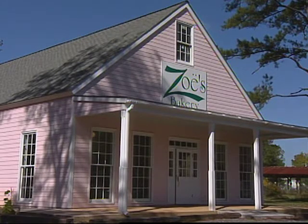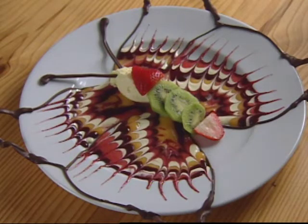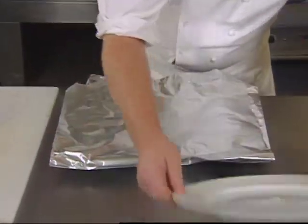Shane Gorringe's pastry shop, Zoe's, named for his daughter, is a flourishing operation on the north shore of Lake Pontchartrain, outside of New Orleans. It offers a full range of pastries, from down to earth to the chef's artistic creations, like this dessert, a fanciful item called Mariposa. This is a dessert with a butterfly that actually comes off of the plate, with fruit sauces and a passion fruit mousse.